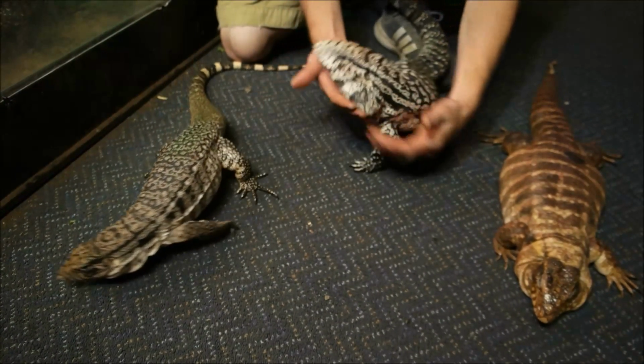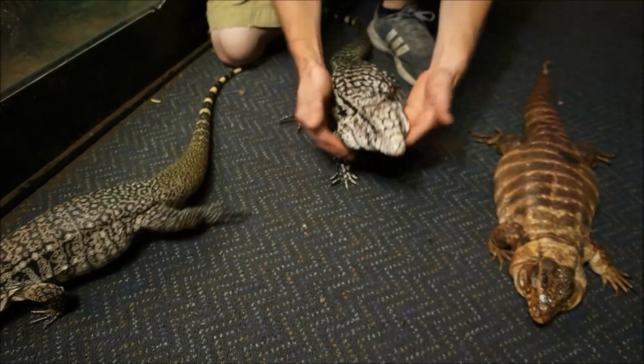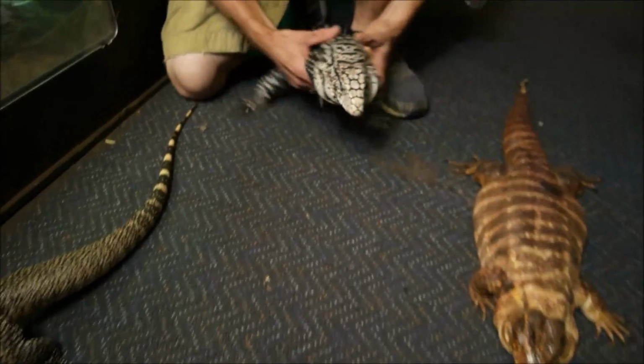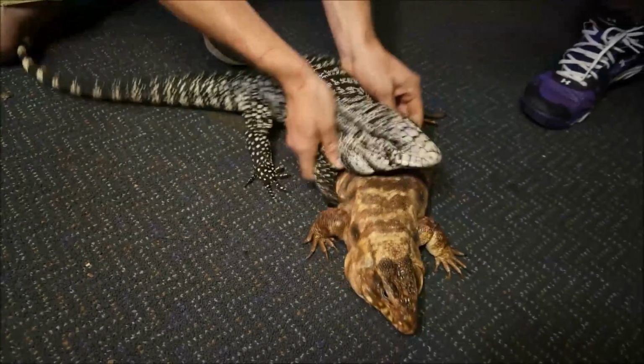But you can tell when the males mature, they get these big jowls. You see these big fat sacs under his chin there. He'll lift those up when he's trying to show off to the ladies, and he'll rub them all over her back like that.